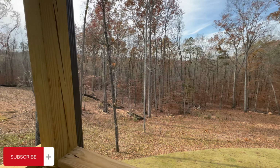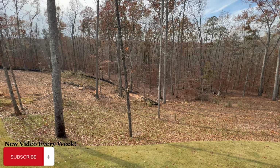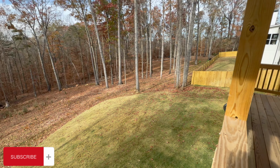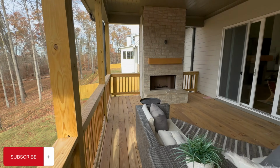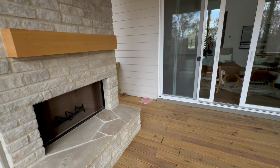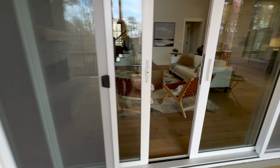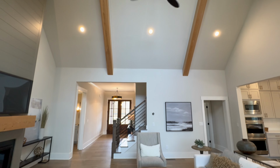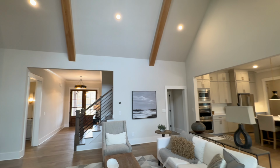Is priced at 1.249, and if you're looking for a move-in ready home in a great location with no HOA, then this is the house for you. As you walk in, you will find a beautiful foyer. I love that it has double doors. You keep walking and you will find the beautiful great room.